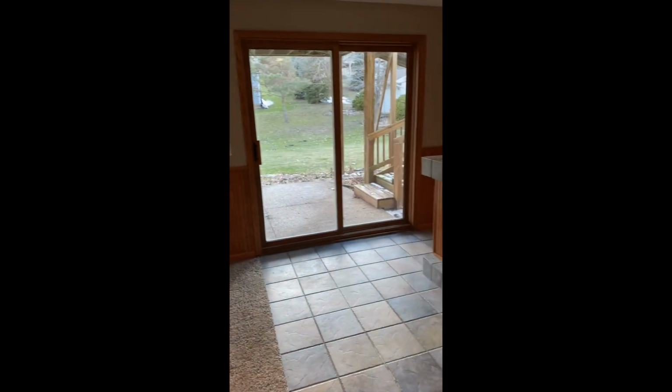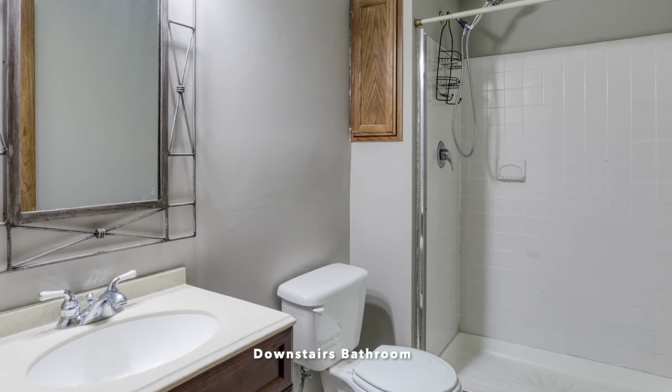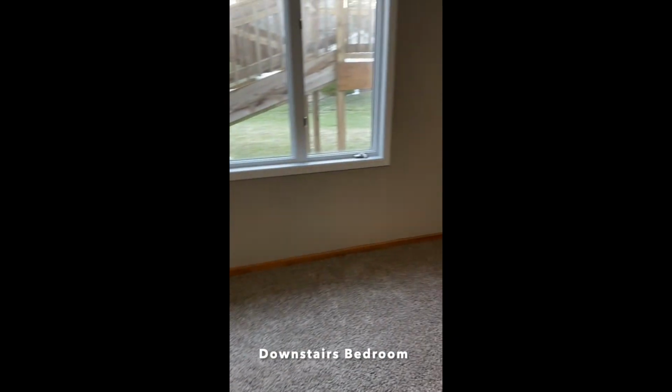The lower level of this home has a huge rec room, a wet bar, a bedroom, and a bathroom. This home really does have something for everyone with space for the entire family.